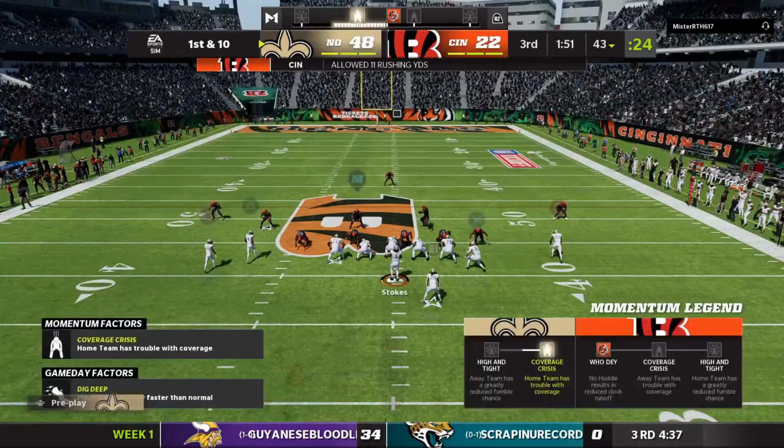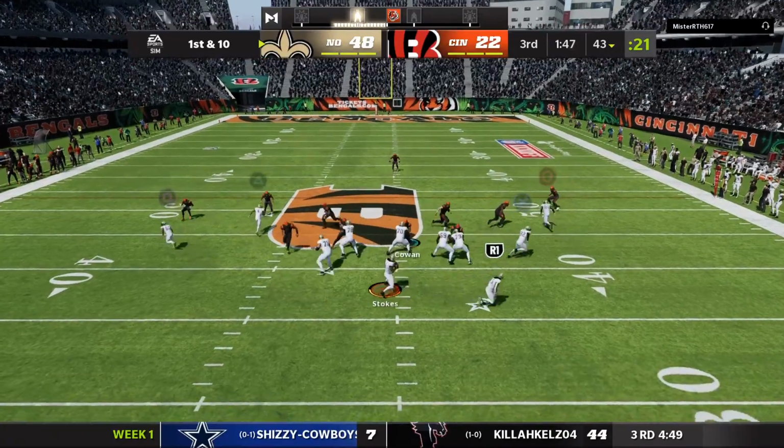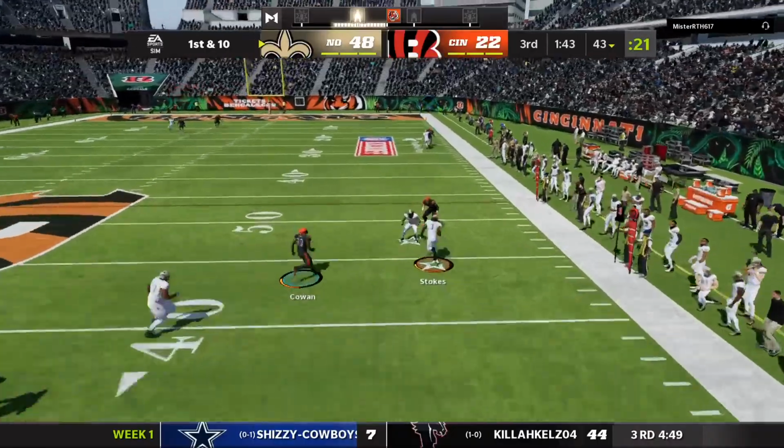One play has them up past the 40 already, and another 1st and 10. Back to throw. Stokes. Escaping the pressure right.